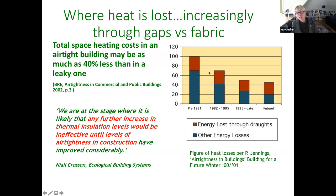Then the building regulations start to tighten it up. And in the future, we may well be getting more heat loss through unintended drafts and gaps in the building compared to our walls, floors and roofs, because we're getting so much better at insulating our buildings.